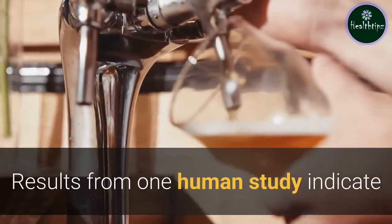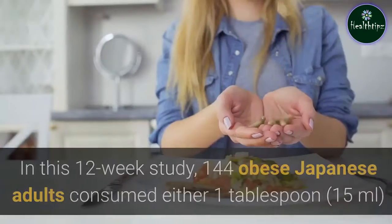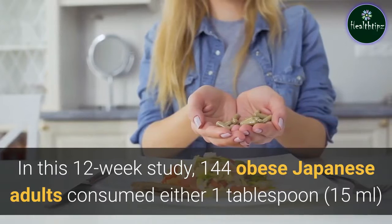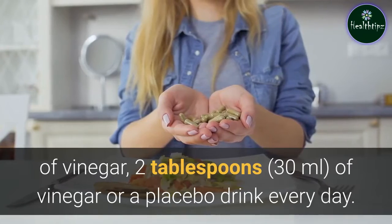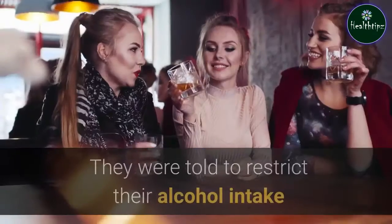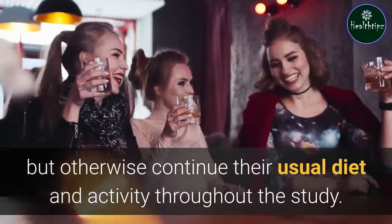It may help you lose weight and body fat. Results from one human study indicate that apple cider vinegar has impressive effects on weight and body fat. In this 12-week study, 144 obese Japanese adults consumed either 1 tablespoon (15 milliliters) of vinegar, 2 tablespoons (30 milliliters) of vinegar or a placebo drink every day. They were told to restrict their alcohol intake but otherwise continue their usual diet and activity throughout the study.